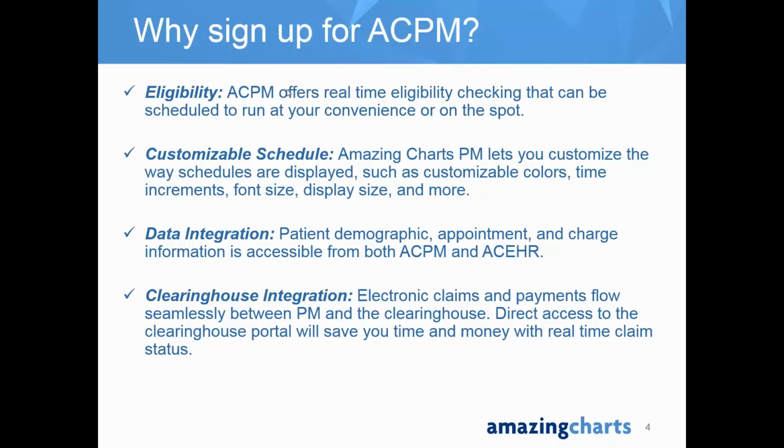You're going to see when you start using Amazing Charts Practice Management, you'll be installed with a new box up next to your messages box, and it'll say ACPM. You would just click on that button, and it would bring you to the practice management screen.